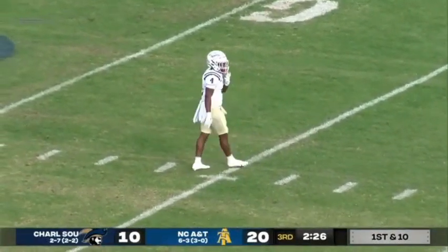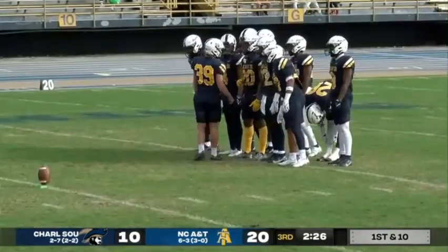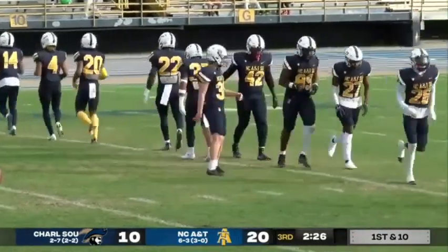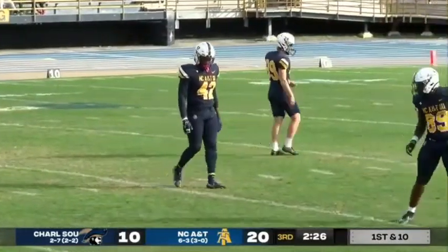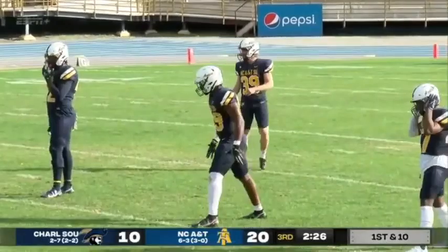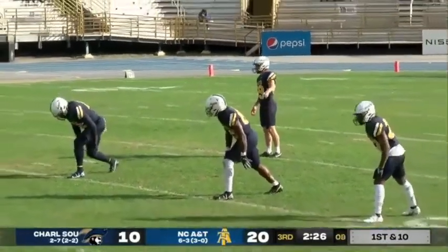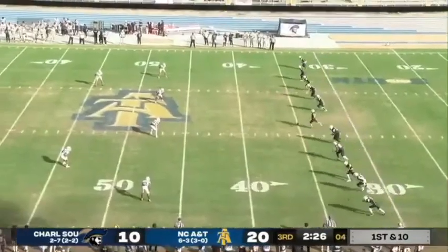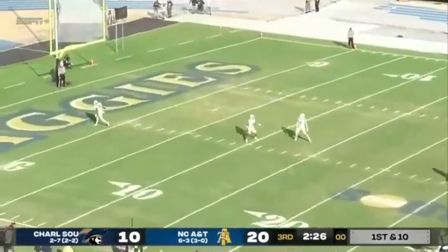Bashal Tutin finds pay dirt for the second time today as North Carolina A&T extends its lead to 10 with 2:26 to go here in quarter number three. North Carolina A&T is trying to extend its winning streak to 7 games. When Bashal Tutin scores, A&T wins. When Bashal Tutin does not find the end zone, A&T's 0-3 this year, the only 3 blemishes on the campaign.